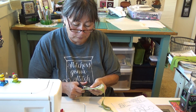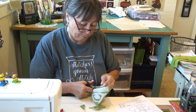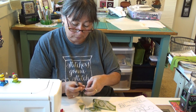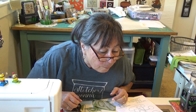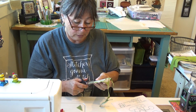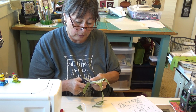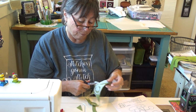Now, as I have said before, I prep my wool projects by using soft fuse. I find that some of the other fusibles are too sticky, but maybe in your climate it would be better. I don't know. So I'm just going to keep doing my soft fuse.